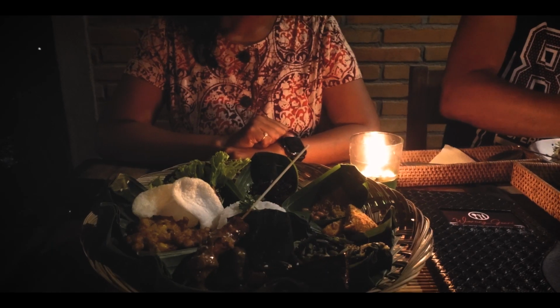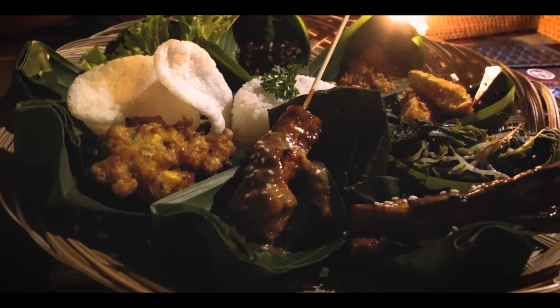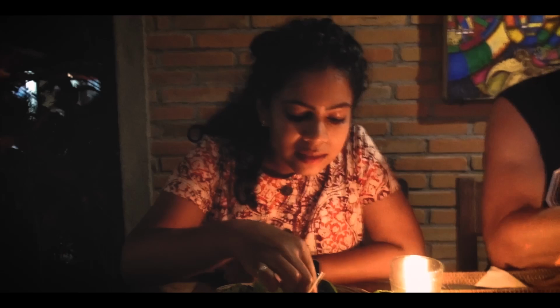So we've got nasi campur. Nasi campur is like a plate meal, and it's got a bunch of different things like rice, satay, corn fritters, something else which is crispy and oily, and then tofu and tempeh, and then bean sprouts, lettuce, and most importantly, crackers. And all of this for just 30K. So this is like the most traditional Indonesian meal you can have for dinner or lunch. Don't miss it when you're here.